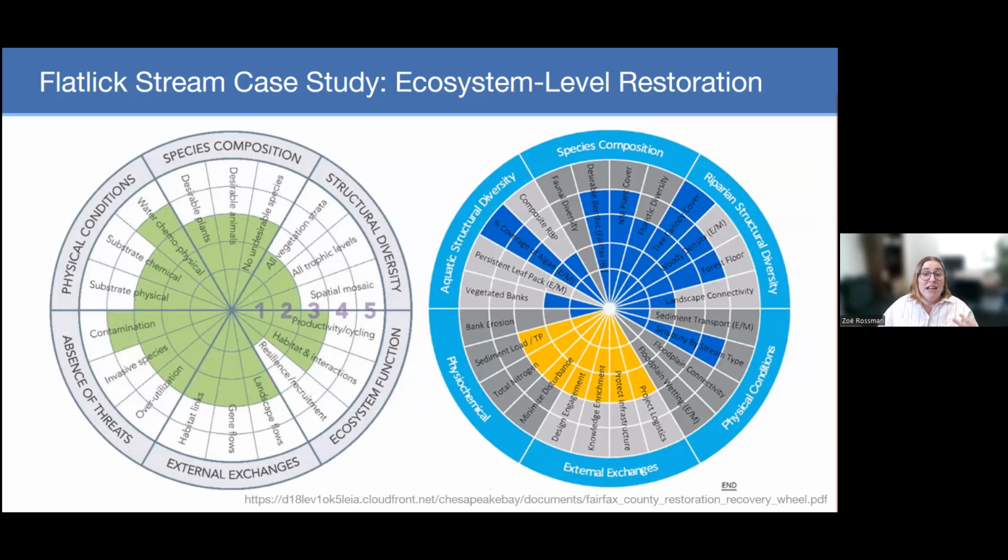Ideally, the attributes, or the outermost ring, shouldn't be altered in order to keep the wheel based in the core principles for ecological restoration. However, for this wheel, they've slightly altered the attributes, so I just wanted to point that out. But what's really important, and what I would like you all to focus on, and what's key to making the wheel relevant to a particular site or system, is customizing the sub-attributes.